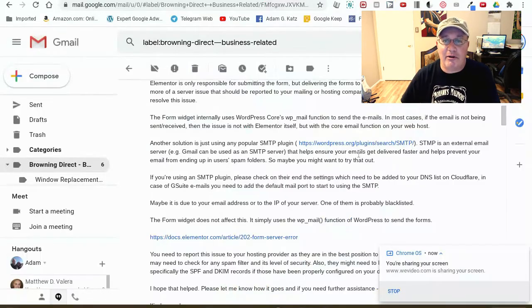So I contact the hosting company, and the hosting company confirms it. They say, yeah, it's an issue with WordPress, and here's what you need to do. So I'm not going to bore you with all of this, but basically this right here, it says the form widget internally uses WordPress's core wp_mail function to send the emails. So that WordPress core wp_mail function is used on all WordPress installs. And they go on to say, in most cases, if the email is not being sent or received, the issue is not with Elementor or the theme, but with the core email function of your web host. The web hosting company confirmed this as well. The problem is really with that WordPress core wp_mail function.